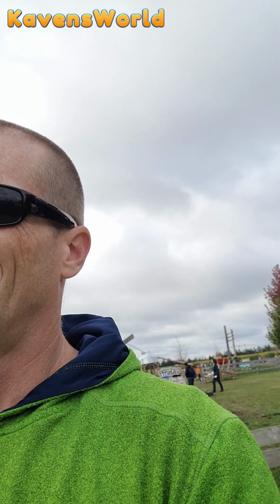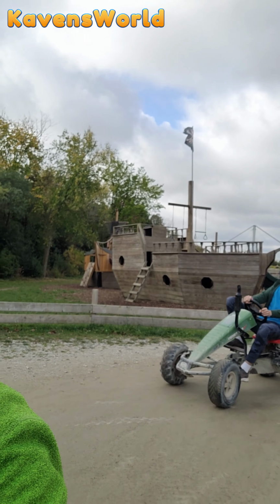We're on the race, oh, missing the bumps. Oh, it's low, it's bumpy. Can he pass me?